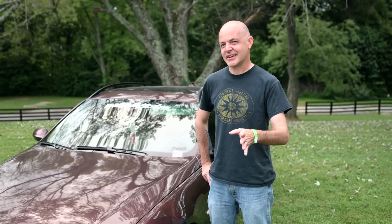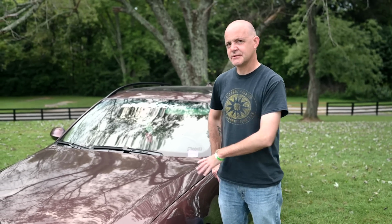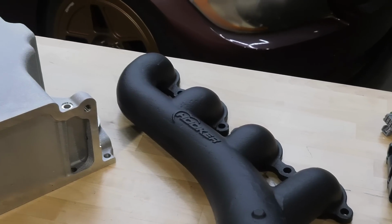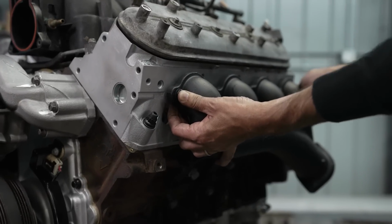Another question we got in the comments was, what manifolds did you use? When we put the engine in the car initially, we used Holley's cast iron LS manifolds, and they didn't fit. They were real close, but they didn't fit, and they would have required a little bit more work than we wanted to take on.